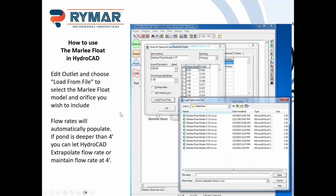So any questions on either the sediment basin design or the post-construction permanent skimmer modeling for that? All right, hearing none, we'll move on.